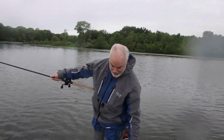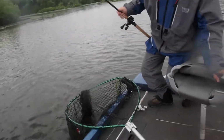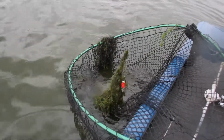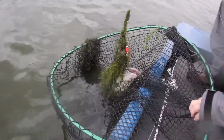There's too many rods laying all over. I know, we don't want to break a rod, then we'll be sad. So this rod is being used? No. It is not. Yes, yes, yes. Look at all the weeds. That is why we use braid, folks. And that's a stud catfish. Look at the head on him.